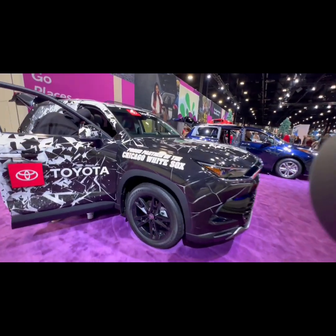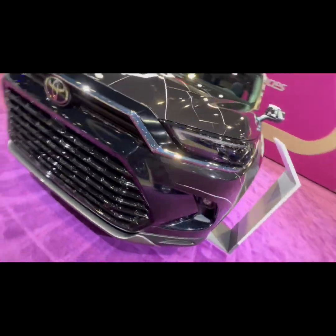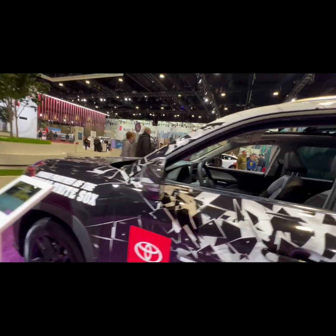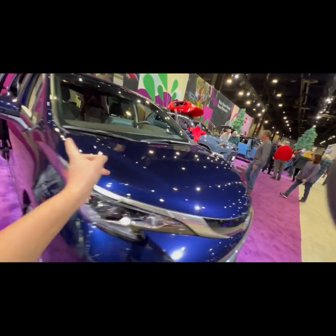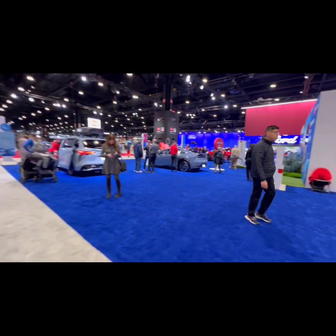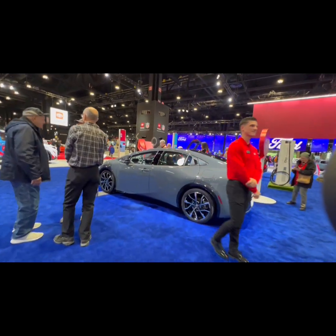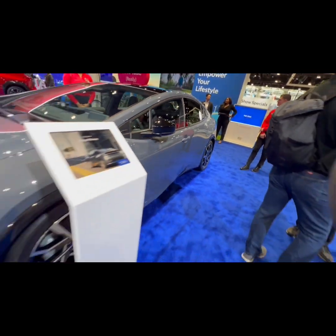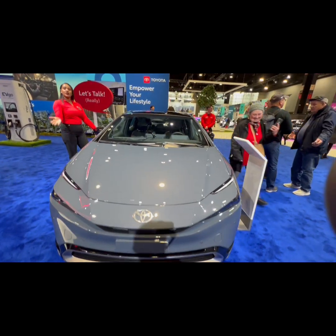Yeah. Right, who's a fan of the White Sox? Highlander. Yeah, I'm not a minivan guy, so we're gonna pass this one. Oh, check that out. But I really like the Prius though. The Prius is very, very nice. It looks nothing like the previous one, and I'm really digging it.